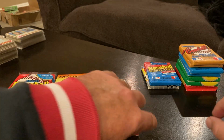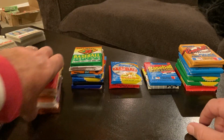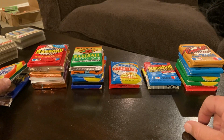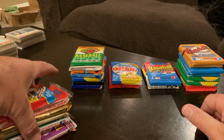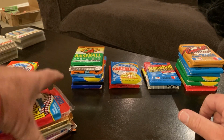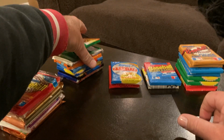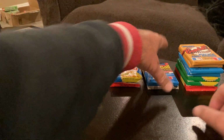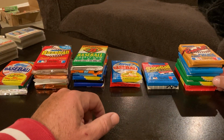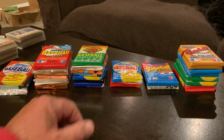Push everything back. So we got a lot of packs. This is fun. I love opening stuff. 3, 4, 5, 6, 7, 8, 9, 10, 11, 12, 13, 14, 15, 16, 17, 18, 19, 20, 21, 22, 28 packs. So cool. All right, so we'll get ripping.